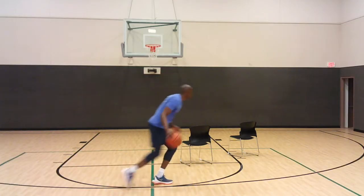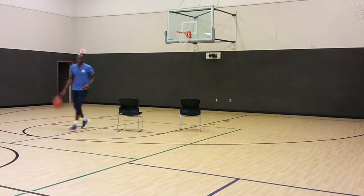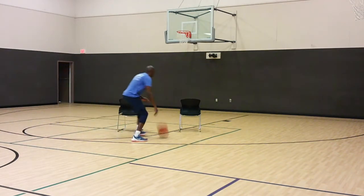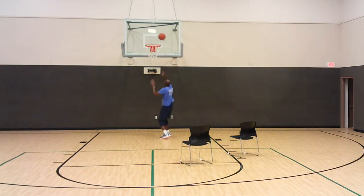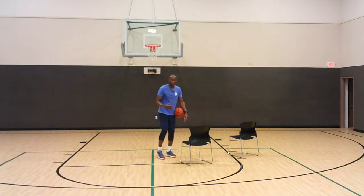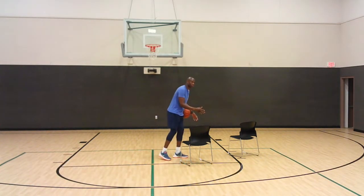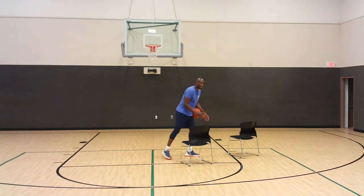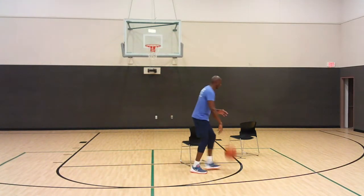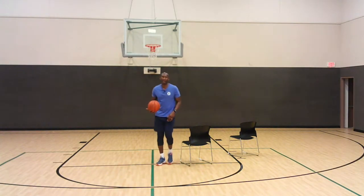Here I go. Right, that's one. Going right to the cup, right to the basket, right. See, again, my hips and shoulders align straight to the basket using the chairs. Now, what I want you doing is I want you doing not only on the right side, I want you to do the same thing on the left side as well. Again, this will teach you using chairs, cones, whatever you have, two things to get your hips and shoulders more aligned to the basket for straight line attacks to the rim for high percentage finishes.